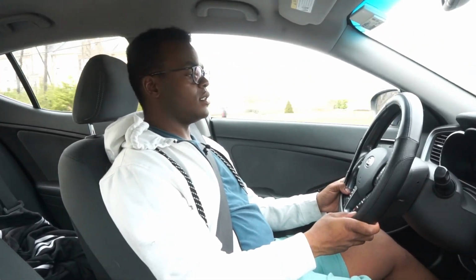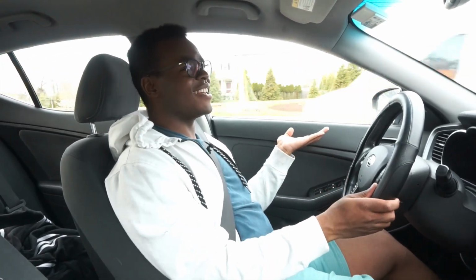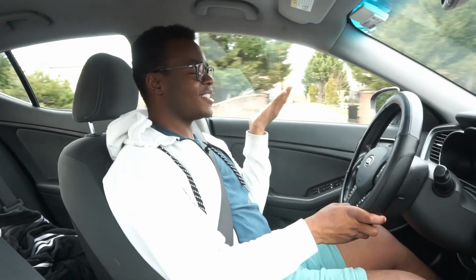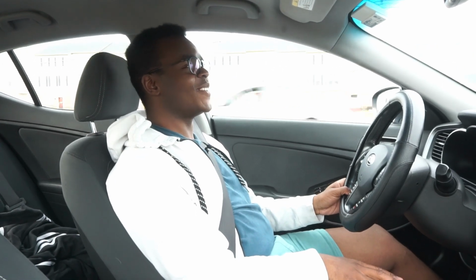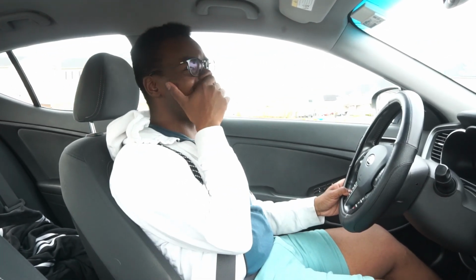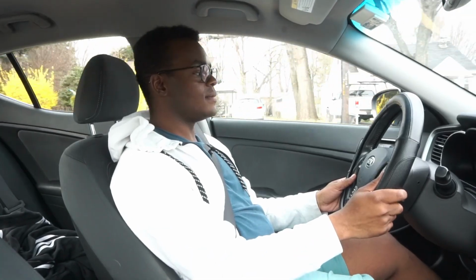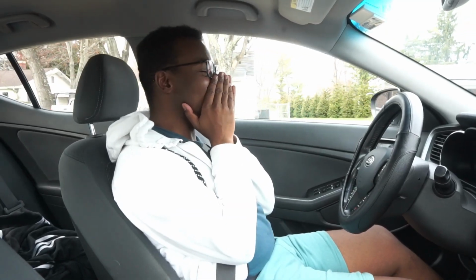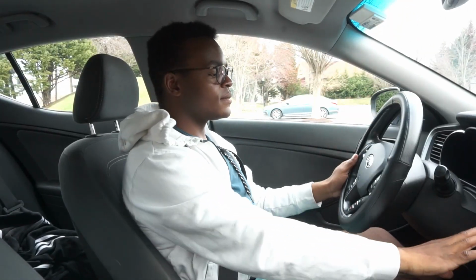That's odd. The engine just died. I'm full throttle right now, and the engine just won't come on. Why? I'm full throttle and it just won't go. It's just in EV mode. No. The wrench came on. Oh my God. I'm going to try turning it off.